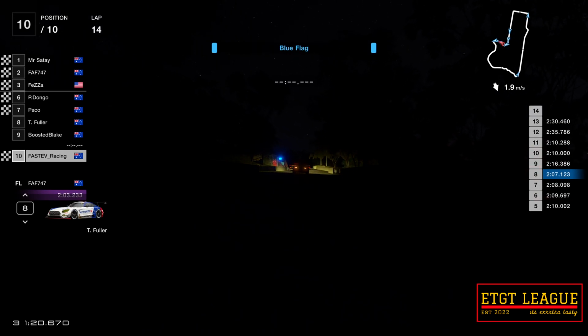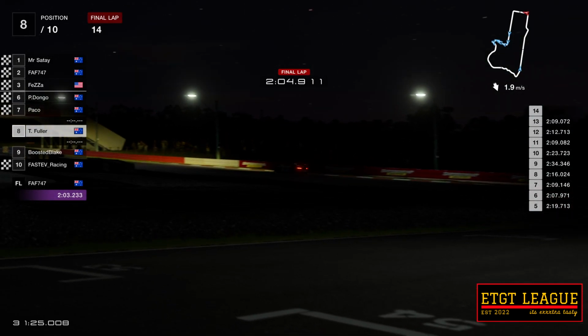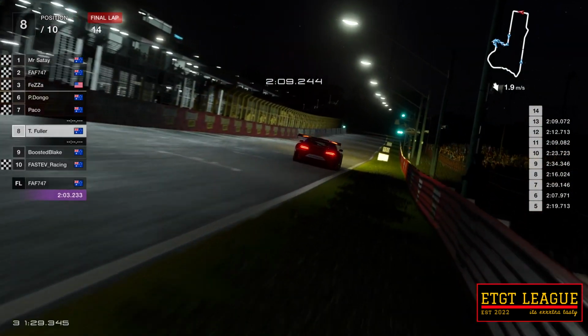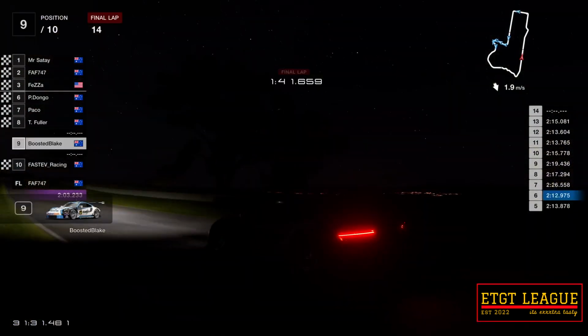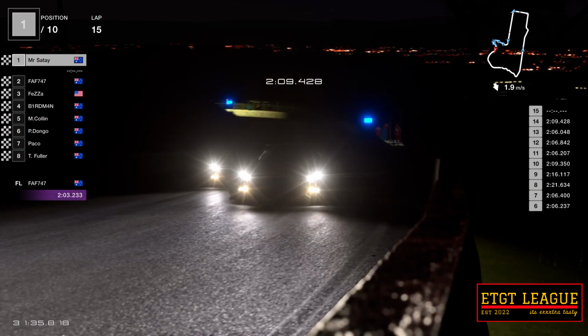All the cars are now on their cooldown lap. You can see Trent Fuller's going to cross the line. So he'll cross the line in eighth, after a couple of pit stops. He'll finish ahead of Boosted Blake, who will finish. He's just coming down Conrod straight now. So we'll just have a quick look at that.